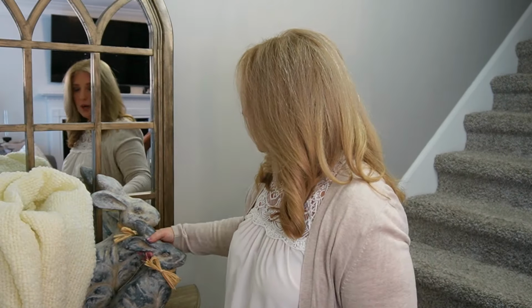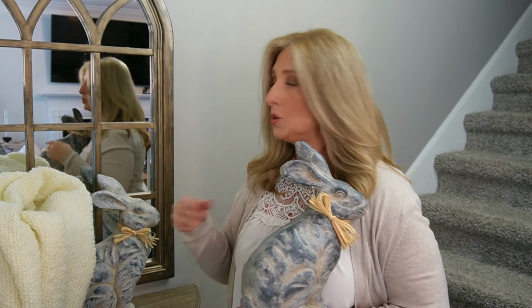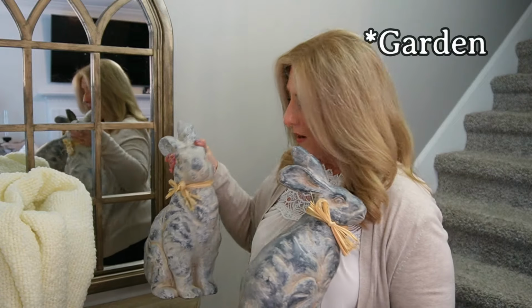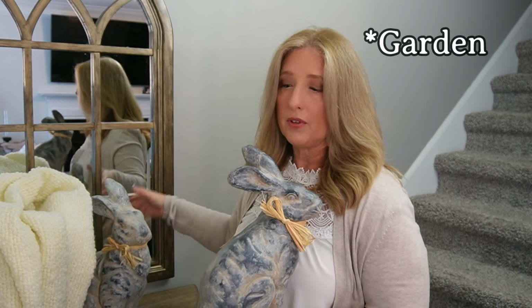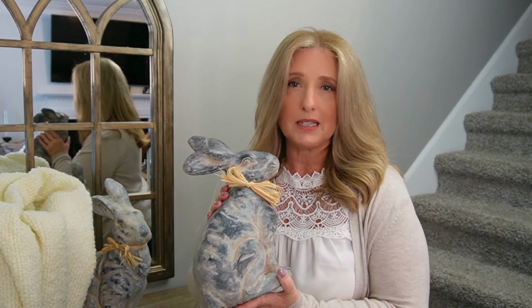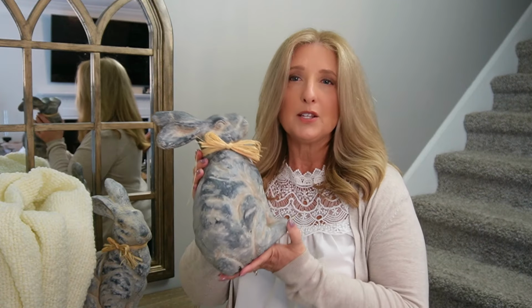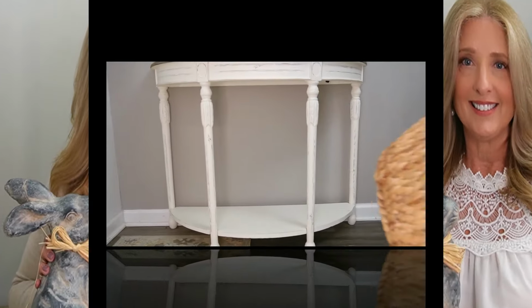Also on the bottom shelf, I'm going to be adding these sweet bunnies. I actually got these from Tuesday Morning years ago. I don't even think they're in business anymore, but they're actually yard bunnies. They're meant to go out in the yard, and I just love the look of them. In fact, I decorate with these all year round. I find little places to put them in my house. So anyway, I'm going to be using those today.